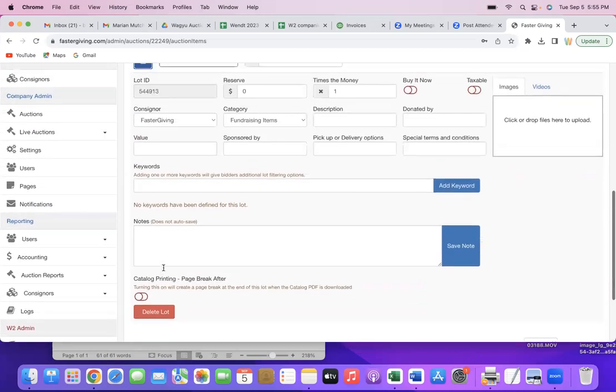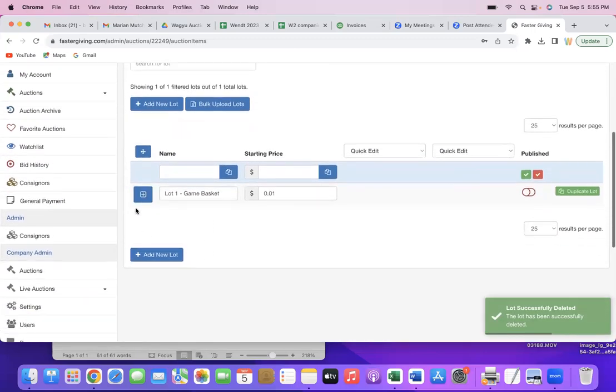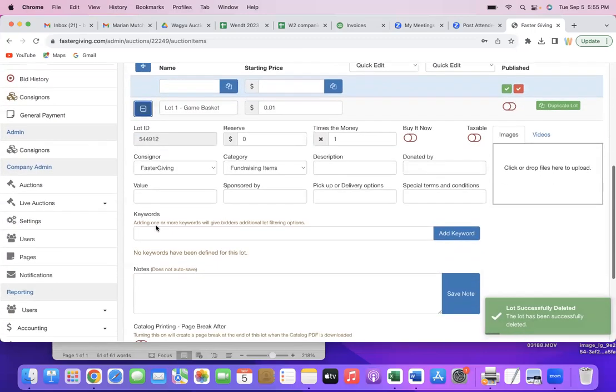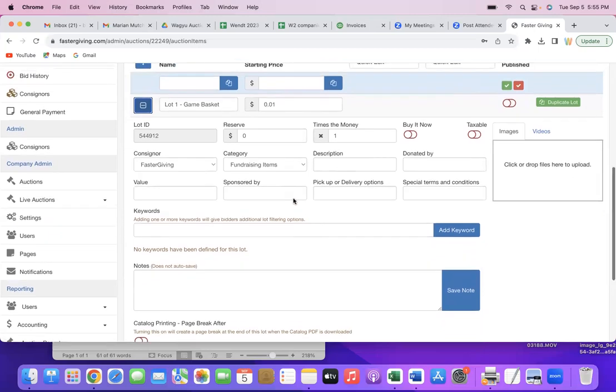I'm going to delete this one just to get rid of the clutter. So lot 1, this blue box, when you open it up, whatever information you fill in here is what a bidder will see on the front side. So if you put lots of games, you can name off everything that's in there, or tickets to the ballet or whatever. If there's a specific donor, we typically put who it's donated by.